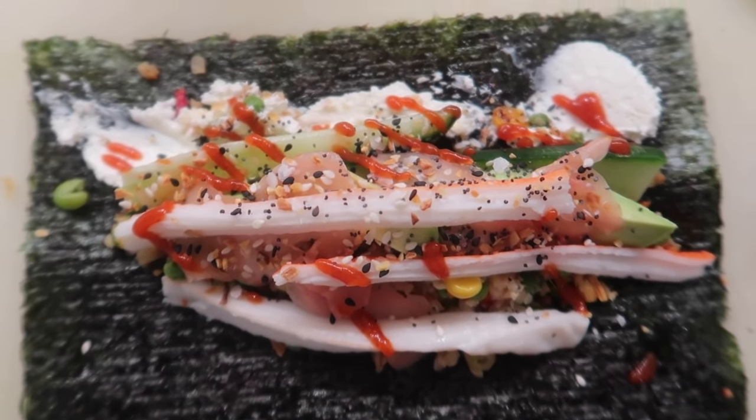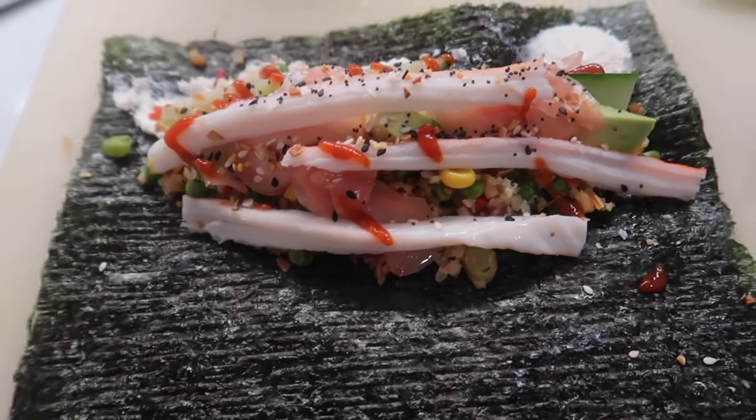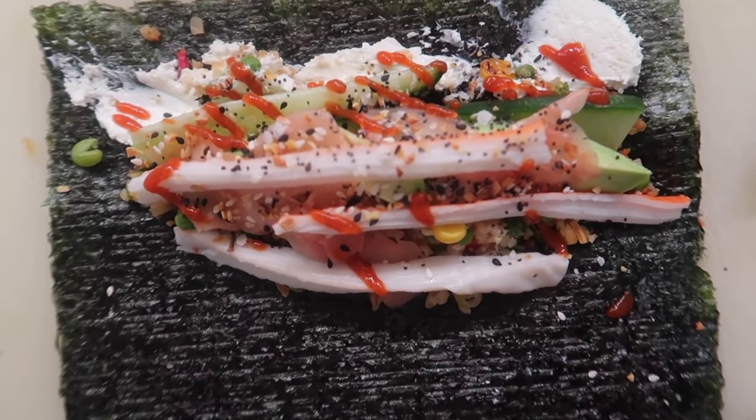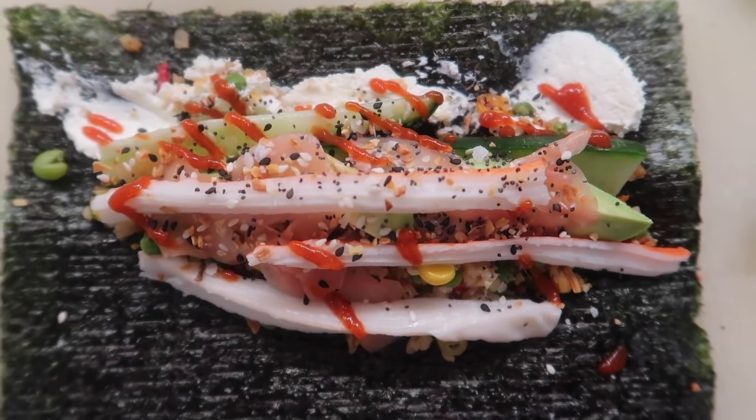All right, so I made this one for Matt, and it looks a lot better. I put the ginger in there, the pickled ginger. I also put everything but the bagel seasoning and a little sriracha. So good. I'm also cooking up more rice because I want more.